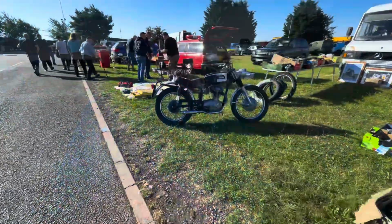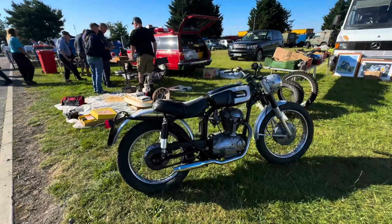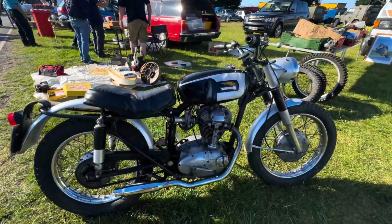Superb. Pink. What's that? Oh, Moto. Moto Ducati.